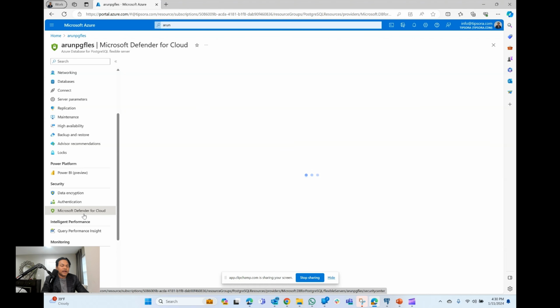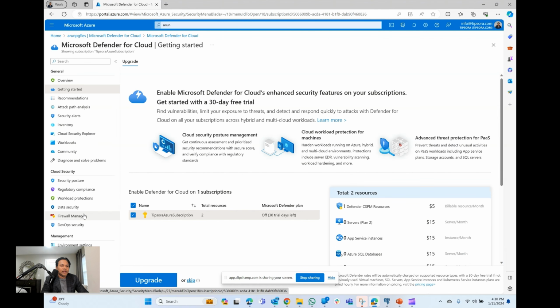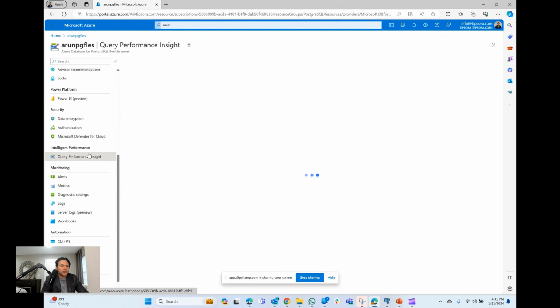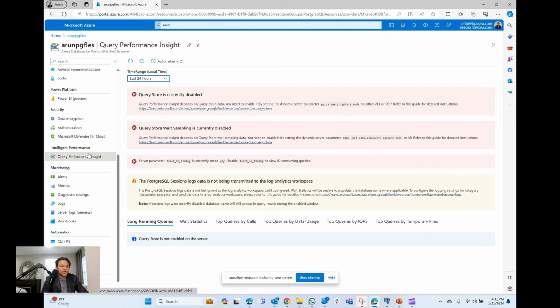You can add Defender for Cloud, which will proactively monitor your database usage for anomalies or any type of attack. Now there is Query Performance Insight, which will tell you what your long running queries are, what the wait statistics are, what the top queries are. Now I haven't enabled these yet, and I just created it, so there is not much insight available here. But as you start using the database, this will be available.